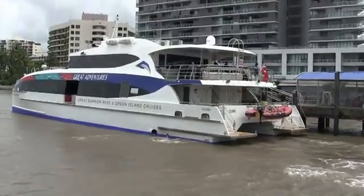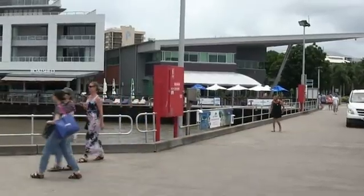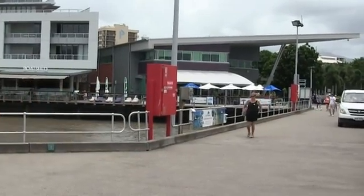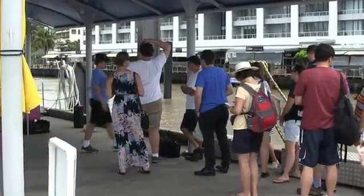We're just about to embark on an adventure to Green Island. Luggage is checked in, and the journey with the catamaran takes approximately 45 minutes from Cairns terminal to the Green Island jetty.